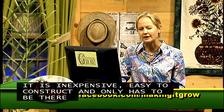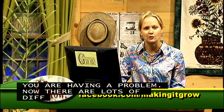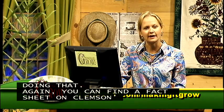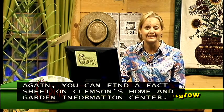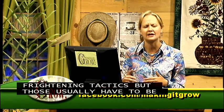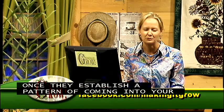There are lots of different strategies for doing that, and again, you can find a fact sheet on Clemson's Home and Garden Information Center. In addition to fencing, keeping the deer out, there are also frightening tactics, but those usually have to be started as soon as you see the deer are causing problems, because once they establish a pattern of coming into your yard, it's hard to deter them, sort of like when you have a habit. It's hard to break habits.